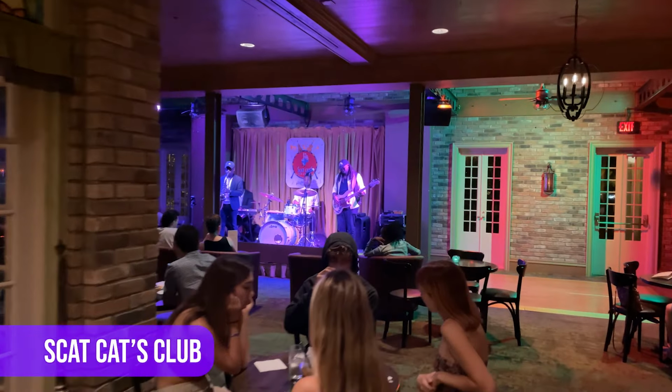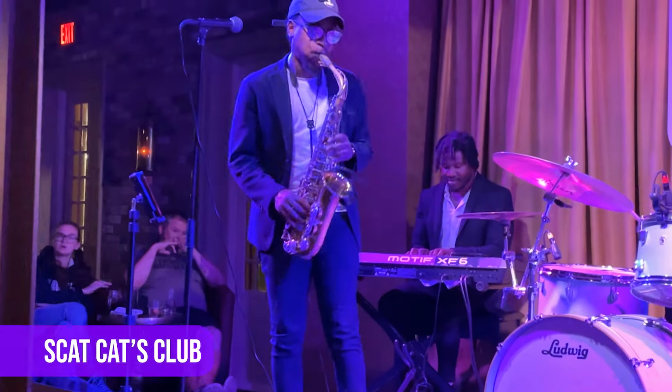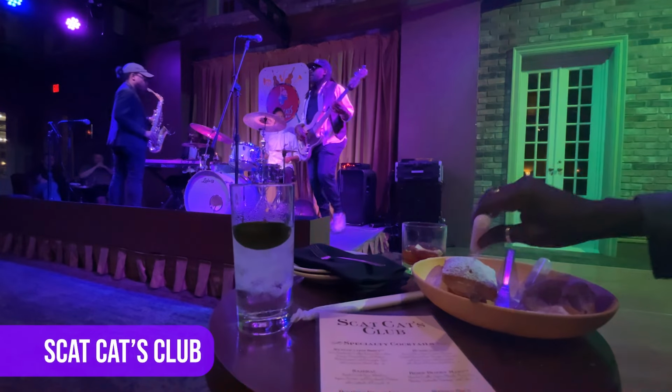But the best part about it is the live music. Yes, the band. And they were wonderful. They were. And it was really just a great end to our day. But I think the combination of the live music, the fun beignets, the drinks, just the atmosphere. It gives it a different vibe.